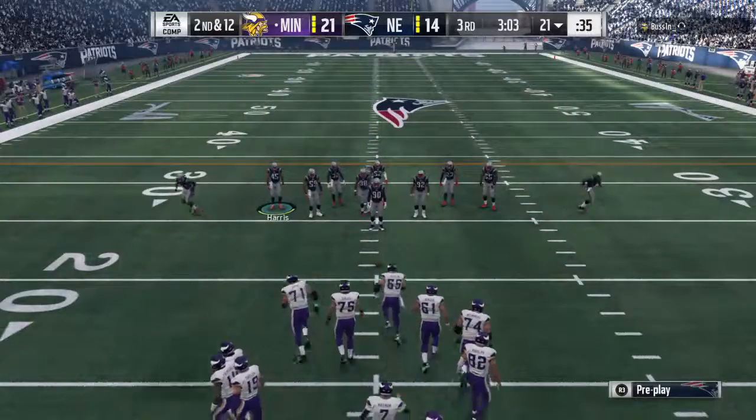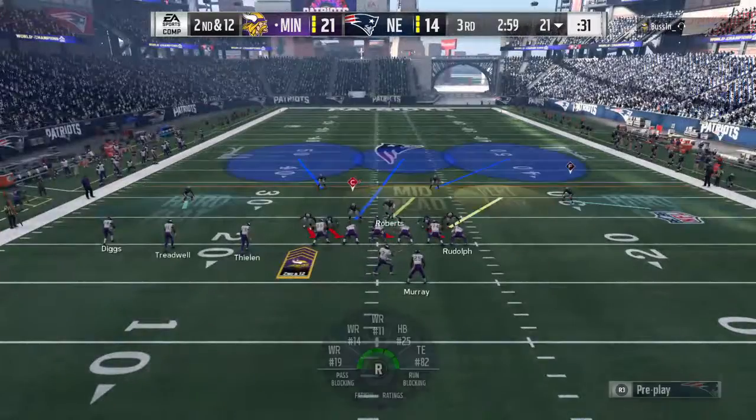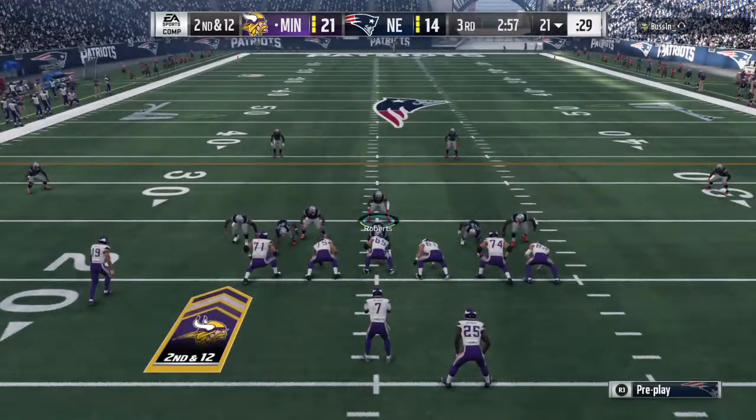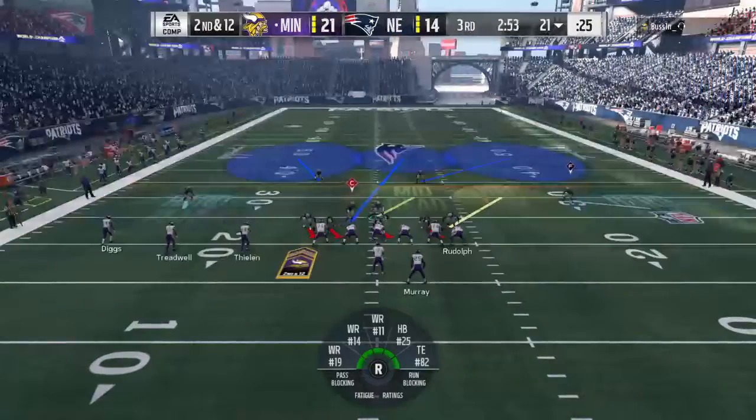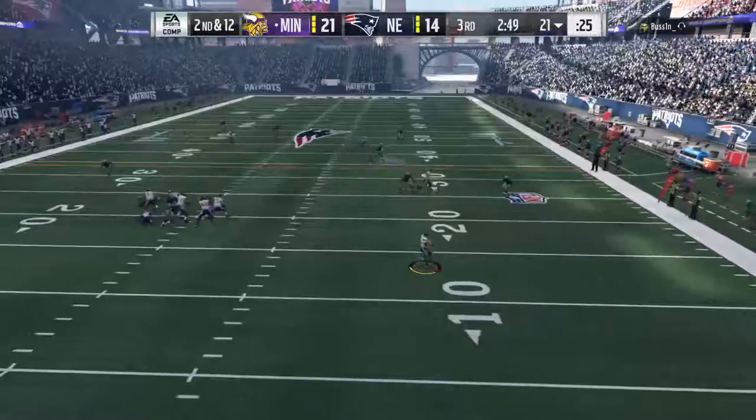Well, add that play to his resume reel because he went to the Pro Bowl last year. That's how you go to the Pro Bowl. You make plays like that, big-time penetration, and throw people for losses. They'll fake the give. Now Keenum, flush to his right.